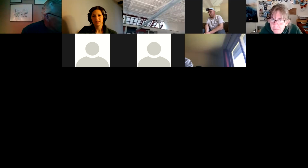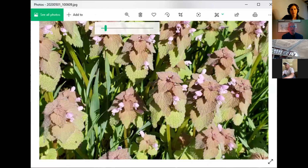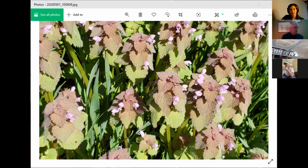Looks like we have an image in the chat. Yeah, I'll share my screen now. We had somebody ask what this plant is. That's a purple dead nettle. I'm not sure I can come up with a lot on that one, just off the top of my head. It's easy to see that even the leaves take on a purplish cast. I think it used to grow in cemeteries a lot. So I have to look up the Latin on that one. Does Lamium purpureum sound right? Yeah, that sounds about right.